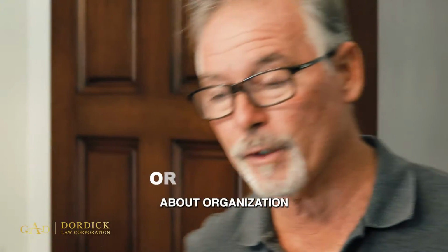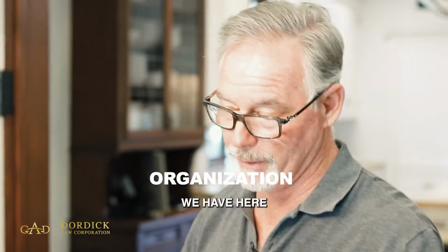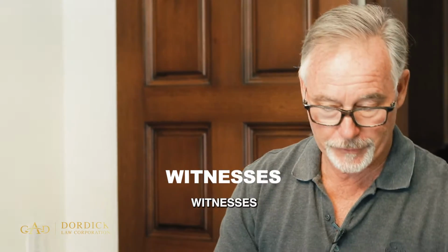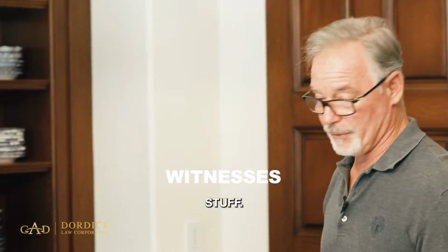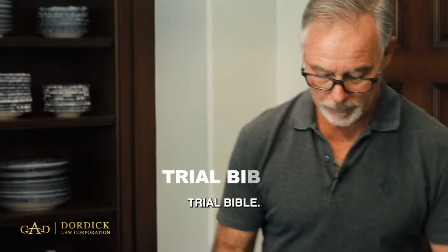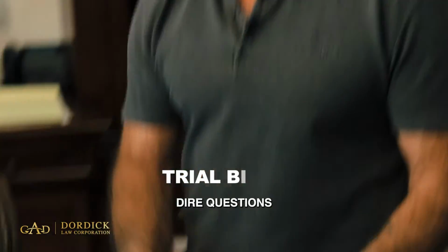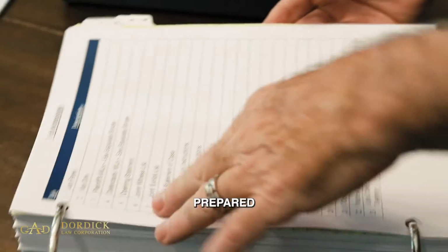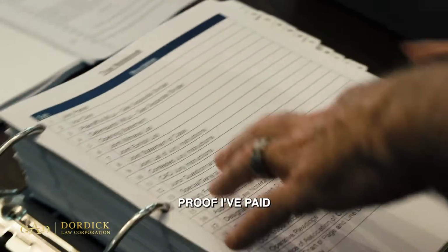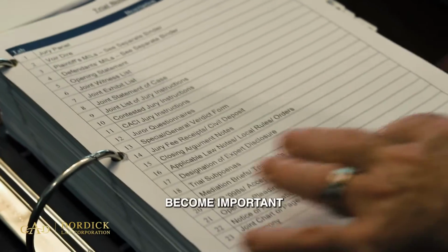All right, it's all about organization. You saw defense exhibits, then plaintiff exhibits. Now what we have here in the other room of my house is witnesses and some of the other miscellaneous stuff. So here, trial notebook, trial Bible. I have my jury panel information. I have the voir dire questions I'm going to ask prepared, witness list, exhibit list. Everything I need at my fingertips is right here. Proof I've paid jury fees and small nonsense like that, but it can become important.